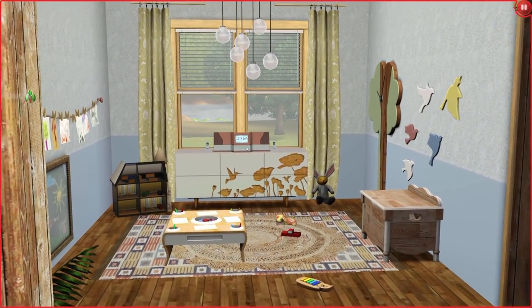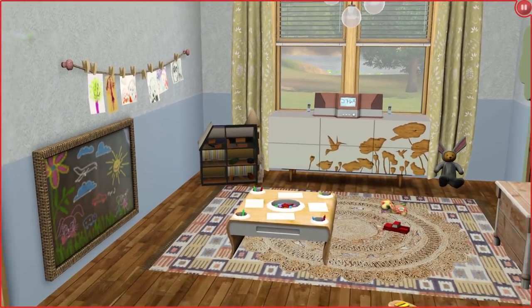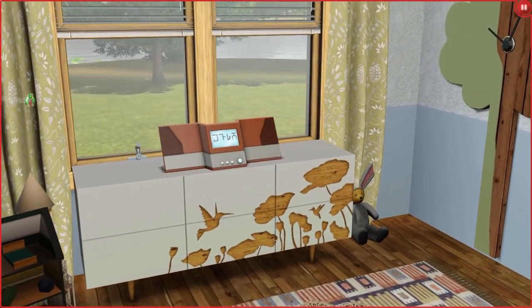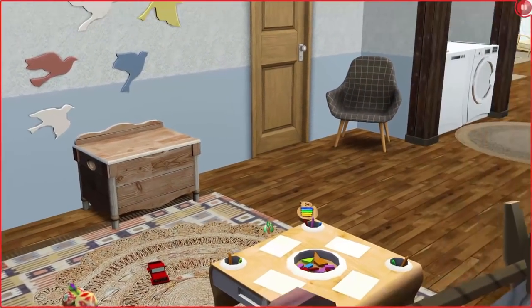And then over here we have one of my favorite areas, which is the playroom, which is going to be perfect once their babies age up into toddlers. It's going to be just the perfect space. I mean, they can be anywhere else in the house and still be able to keep an eye on the kids while they're in this little playroom.